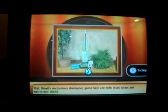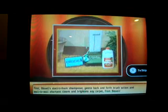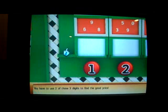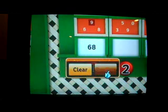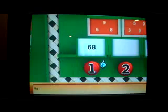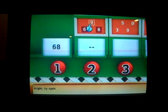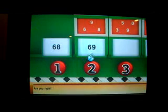First, Bissell's Electro Foamer Shampooer. Gentle back and forth brush action. Cleans and brightens any carpet. Use two of those 3 digits to find the correct price. Let's try 68. Oh, you're wrong. Sorry. Try again. 69. Is that it? Yes! Got it!